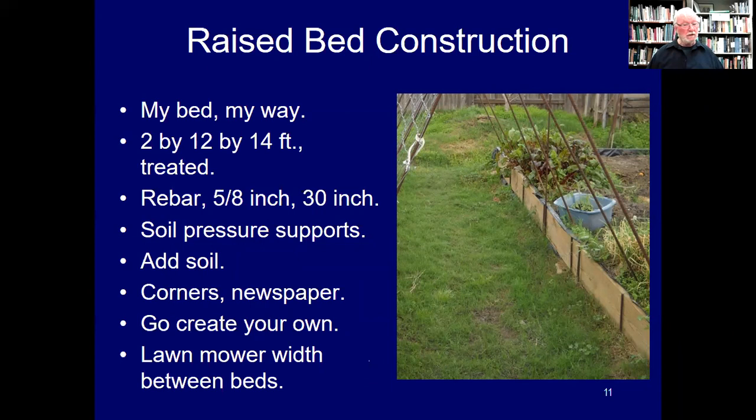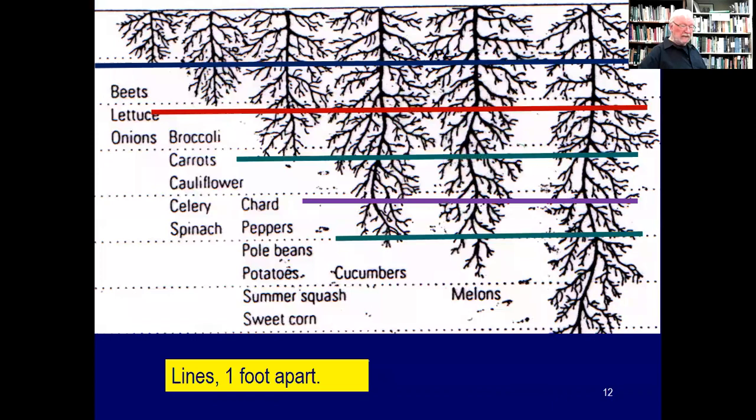Now, one thing you might want to take into consideration if you have two beds, do you want to drive the lawnmower down between them? Or are you going to use a weed eater to control the grass or weeds in there? Now that we started about a bed, let's look at the root system. Beets, lettuce, and onions have a root system probably just a little over 12 inches deep. So that means they need regular water often.